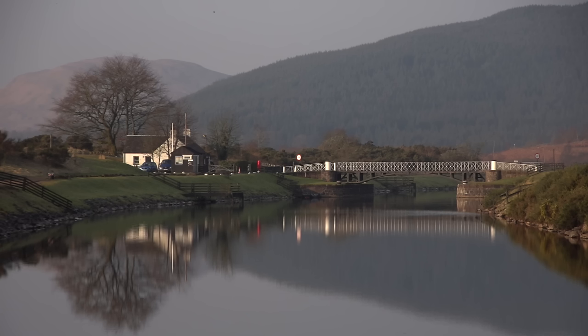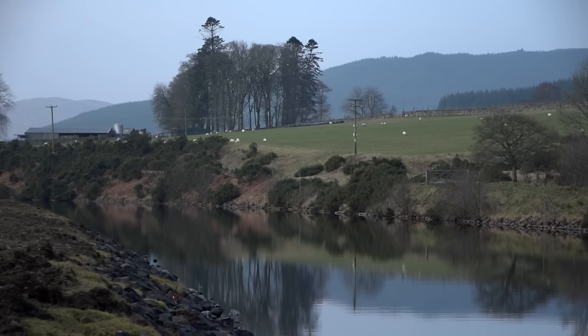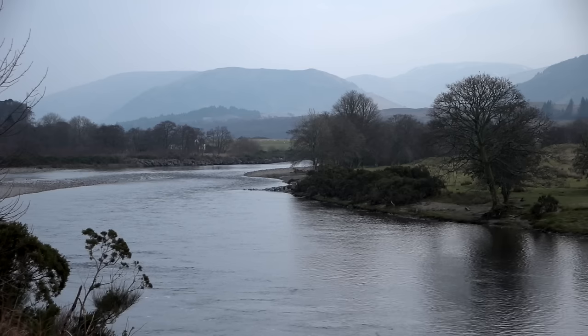I just walked along the canal a little bit from where I holed up last night. I can't quite get my head around how beautiful this place is. So they surveyed the area as a whole and thought, what would be the most achingly beautiful landscape that we could build a canal in?